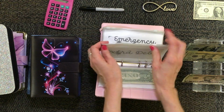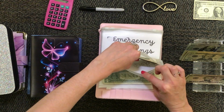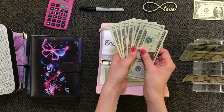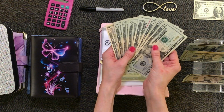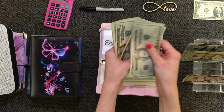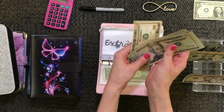And the final thing that I need to unstuff is my extra debt. So at the end of the month, I usually sweep this and go directly to paying bills. So it should be 150. So let's just make sure. 20, 40, 60, 80, 100, 120, 140, 150. Okay, perfect.